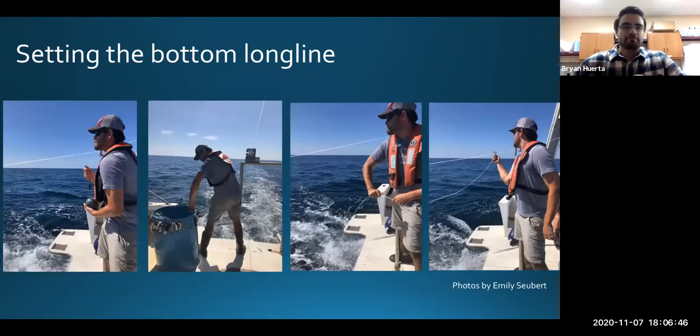Here are some pictures of myself setting the bottom longline. As you see in the video, first we attach a weight, then we do the barrel, which as I said contains 50 gangions, and then you put another weight, and then you do a second barrel that also contains 50 gangions. After you're done setting the barrel, you attach a weight, and then you add some buoys, and then you cut the line. In that picture, you can see how the tuna clips are attached to the main line.